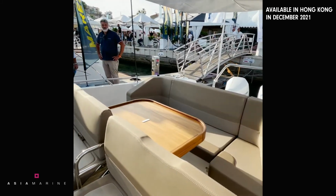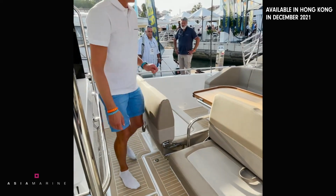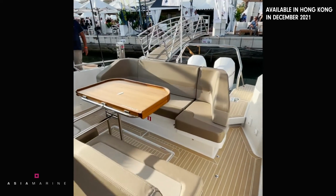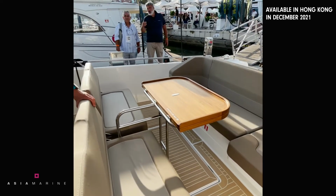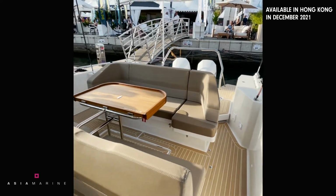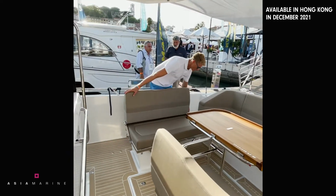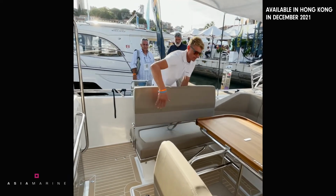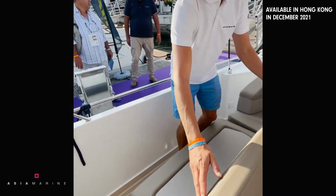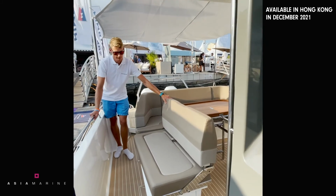Can we just flip these? Perfect. I quite like it like this, I have to say. Really open. And super easy for people to get in and out. You're not falling over each other. The flow around the boat is like nothing I've ever seen at this size segment. And then, yeah, super easy. You can just flip the seat around. Even face out. That's very cool. So clever. Yeah, amazing.